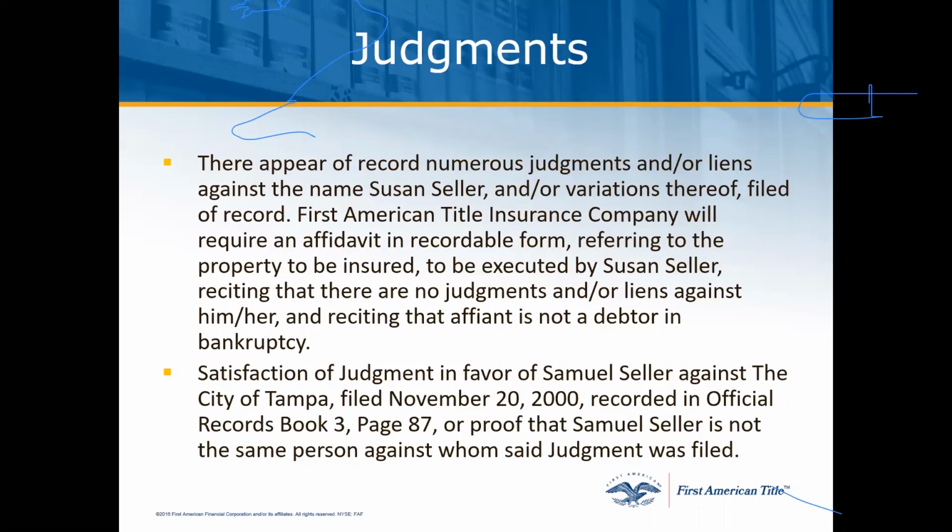So we might prepare a non-ID affidavit or a not same name affidavit. It's really easy for people to say it's not them. So sometimes we really have to investigate to find out whether it really was or wasn't them. Generally on a judgment or lien, it's not going to show their social security number. So we're not going to be able to do it that way. We might have to find out, where have you lived, and see if the judgment is at any of those addresses.